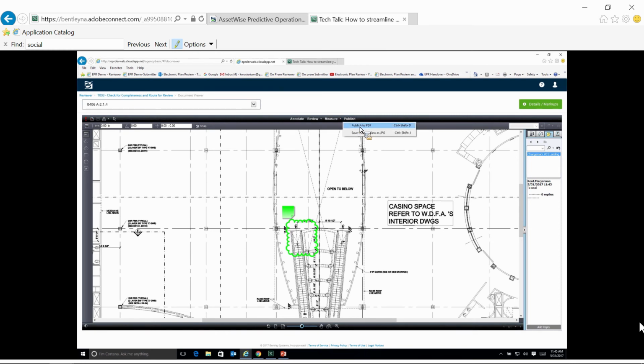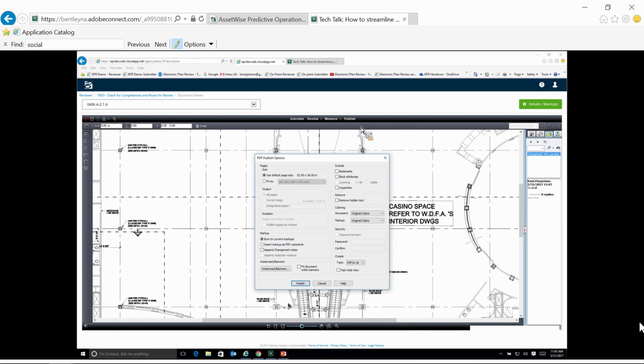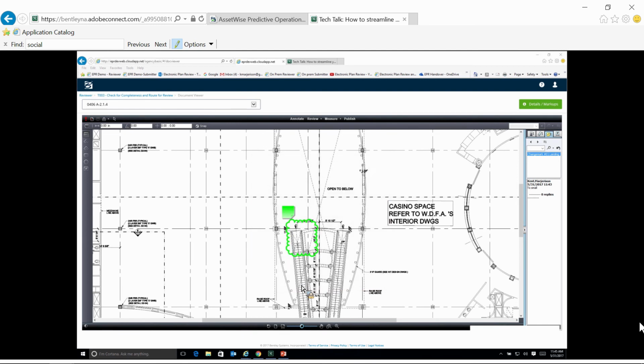So if I say I want to publish this to PDF, I can do that. I'll show that. You can also save the current view as a JPEG. So if I just wanted to take a little snapshot of my view and then send it to someone via email, I could do that too so they could see what I'm talking about as opposed to trying to describe it. So when you go to publish, there are some controls about how you want your PDF to turn out. We want to burn in the markups because we don't want the submitter or applicant to be able to lift them off and move them around. Okay, we're going to insert the markup as PDF comments so we can see those. I'm just going to say publish.